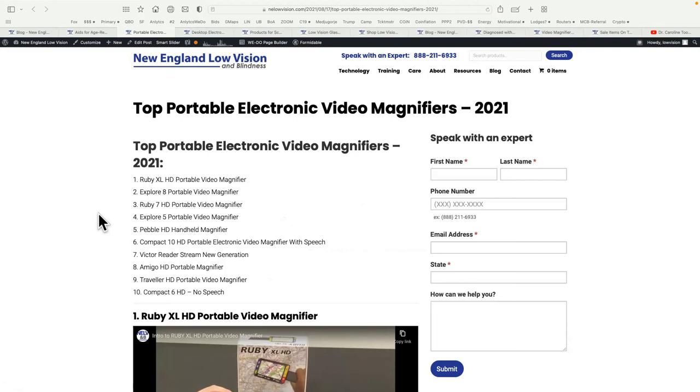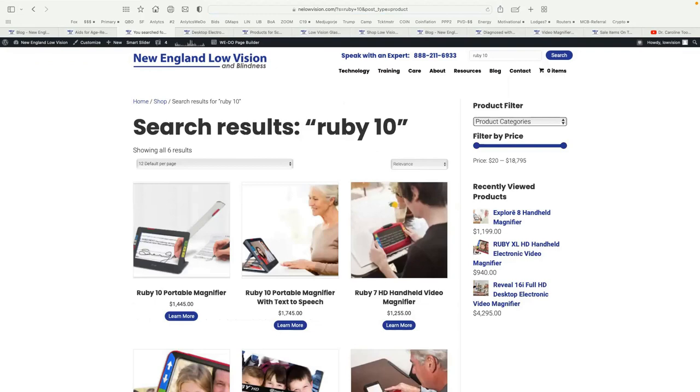And let me see if I can pull that up. If you want to get any of our products, go to the search field and type it in, Ruby 10. Boom, and there it is, Ruby, sorry about that. There it is, Ruby 10.